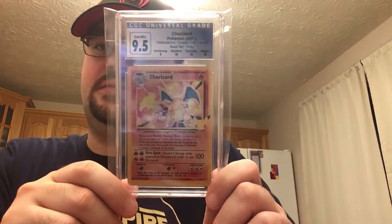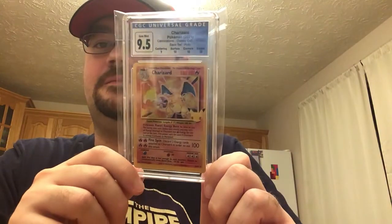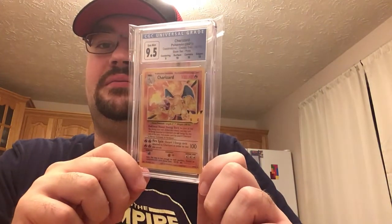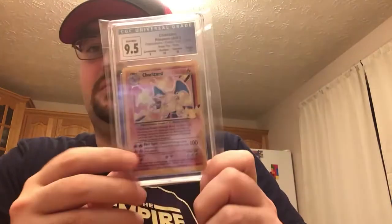Charizard from Celebrations came back at 9.5. Only thing off on it is centering, which is a bummer. Probably a half point for me and a 10. Again, big bummer, but 10s across the board except for the first one. So that's that one. These two have probably been in my collection the longest.